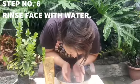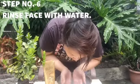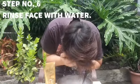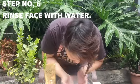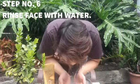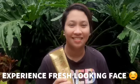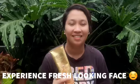And then step 6, rinse face with water. Siguro mga 10 times para mawala lahat yung mga bubbles. It would be better to complete the whole process within 2 minutes para ma-prevent po ang pagdadry ng skin at magkaroon tayo ng fresh looking face.